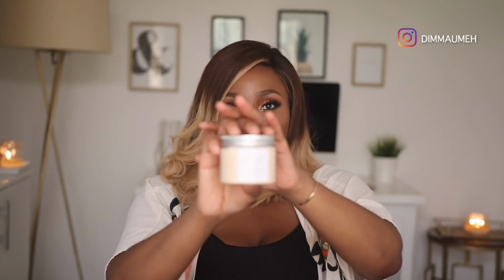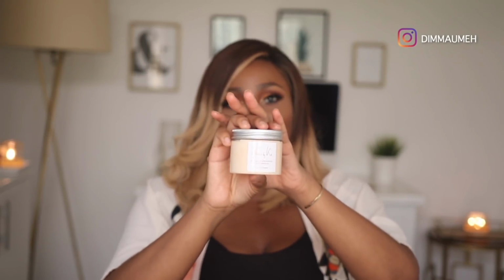Okay, so the last product on my list is a body butter, and this is shea butter. I'm going to get back to this in a couple of seconds. You guys have seen me share a lot of shea butters on Instagram especially, and here on YouTube this year, and they're all amazing. You might be surprised, and I'm sure some of you are wondering why I have more shea oils in my list than I have butters.